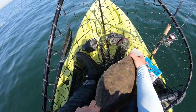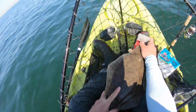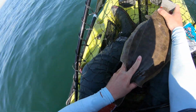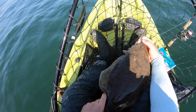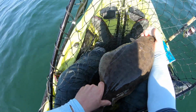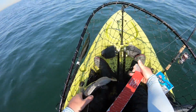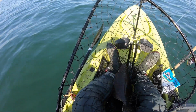Another just like on the line fish. This one I think is a little bit bigger though. Yeah, this one is like 19 1/4. Well, why not? Let's just double check. Yeah, this one's about 19 1/2. Why not? That's 3. We're one shy of a limit.